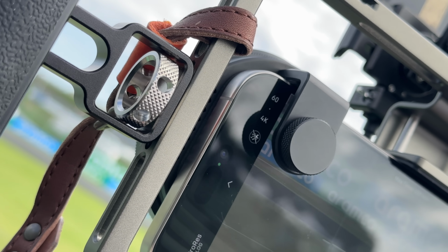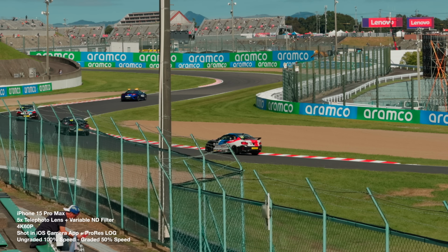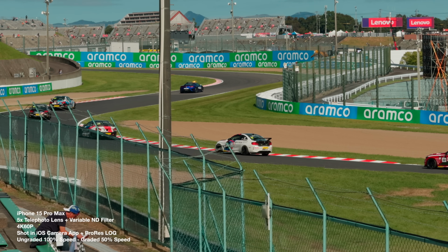Plus, if you plug in an external SSD or SD card over USB-C, you're able to shoot ProRes in 4K 60 as well. For someone that shoots 30p like myself, this means that you can get 2x slow-mo. Combine that with log, and the video looks so cinematic and good.